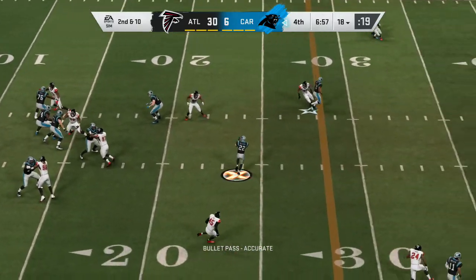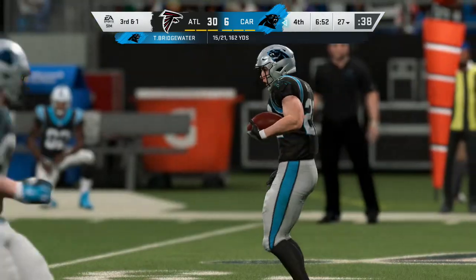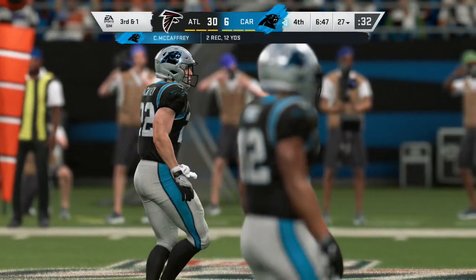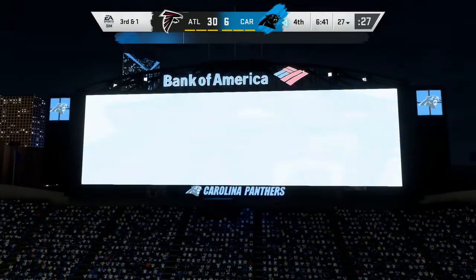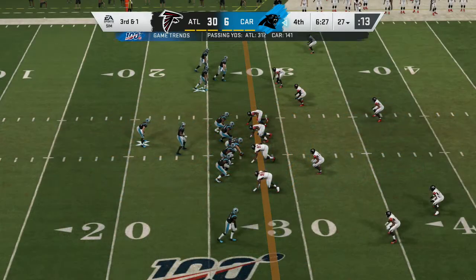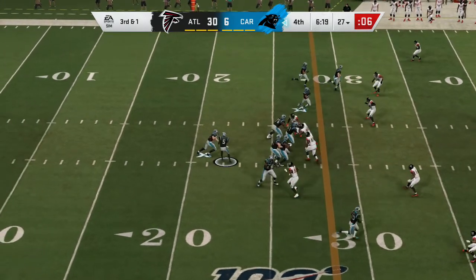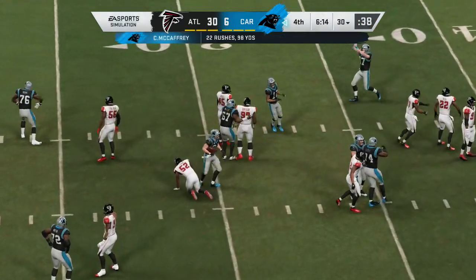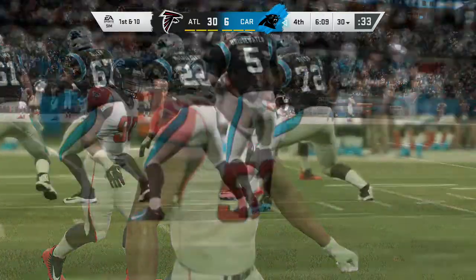Throwing again, Bridgewater on 2nd and 10. That's to McCaffrey, complete. It's a 9-yard pickup on the play, and that is going to set up a 3rd and 1. The Panthers on 3rd down. They're hitting at just 30%, 3 for 10. They're up against a 3rd and 1 situation. They'll try and pick it up with McCaffrey. But he's going to have the first down yardage as he's down at about the 30-yard line. A 3rd down gain of 3 yards, and that'll be enough.